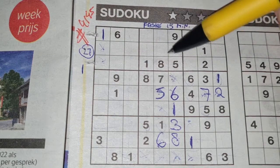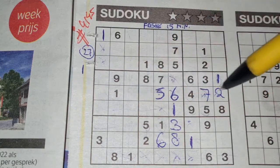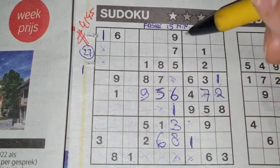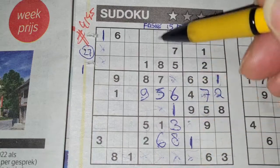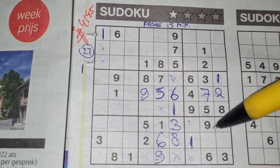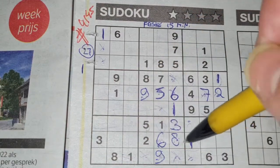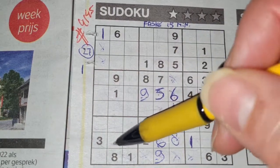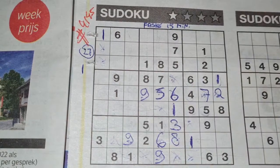Then 9 in this row, 9 in that row. So the row between, the middle row, the only place left for the 9 should be there. 9 in this column, 9 in that column. So the column between, the middle column, the only place left for the 9 should be there. 9 in this row, 9 in the last row. So the row between, the only two places left for the 9 should be here or there. We see there 9, no 9 there, 9 should be there.